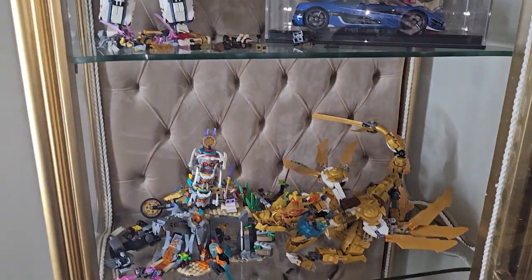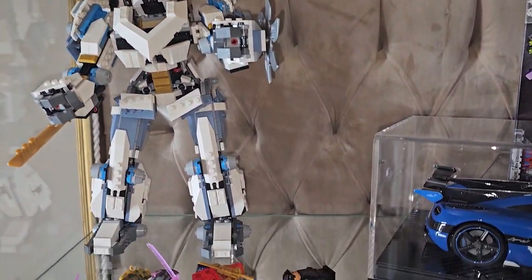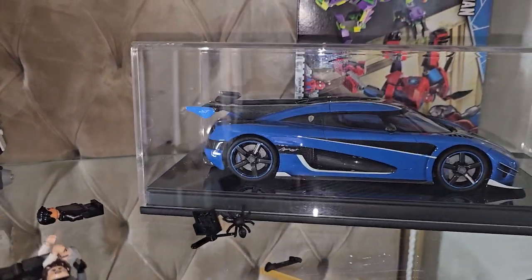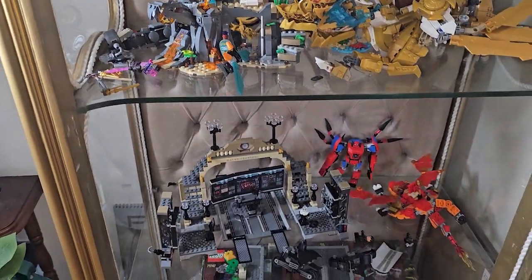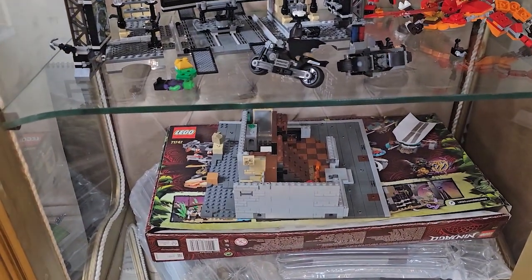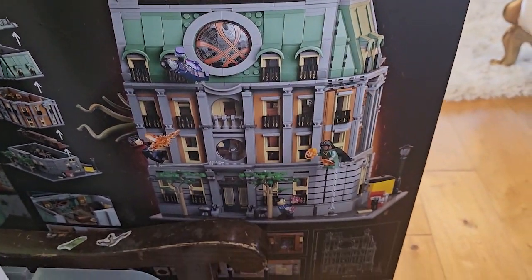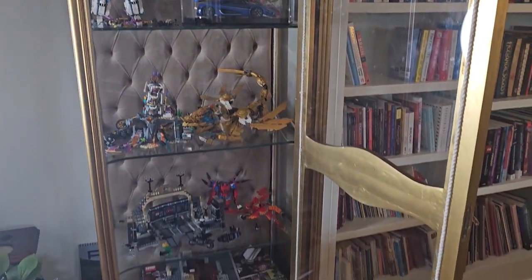Also seem to have these Legos in here because the children have got into Lego in recent years. So there's Zane's mech from Ninjago and a lot of little Lego people here. Koenigsegg model that my husband got sent and lots more Ninjago. Basically it's all Batman, Spider-Man and Ninjago Lego. And then down there, the children and their daddy are building the, what do they call it? And this one here, Doctor Strange's Multiverse of Madness. I don't know, I think it's called the Sanatorium. So they're building this at the moment. So this one gets to stay in the library here as well.